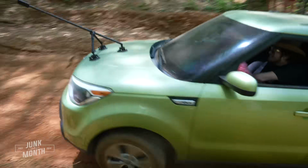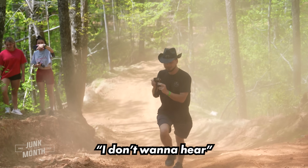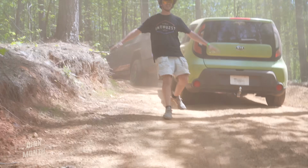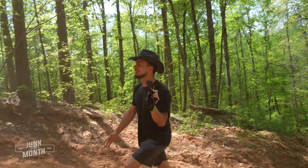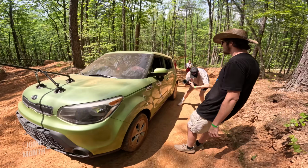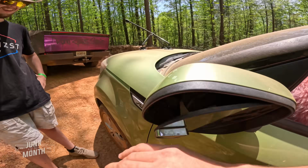Rally car! No way! No way! No! I don't want to hear a single thing about another Kia Soul ever again. That's the most capable car I've ever seen. What? How did it just do that? What? We did that. Oh, the mirror! No. Yes! We did damage. Dude, nice work. Oh shit.